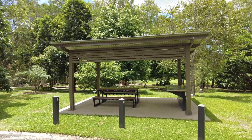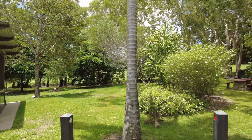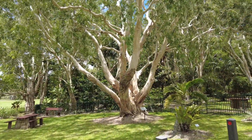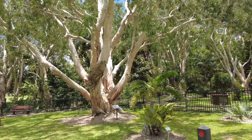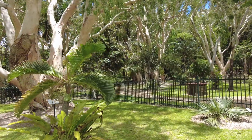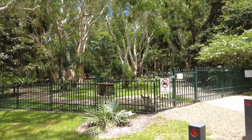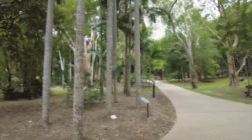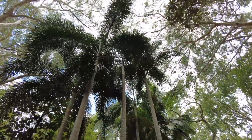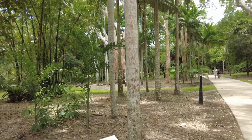So you've got a nice barbecue area, lots of different chairs around, all these nice big trees, paper bark trees. Got a couple of different signs around telling you about the use of some of the plants from the Aboriginals. Quite interesting to check out. You've got the foxtail palms, which are these ones just here, which as far as I know only grow up here. There's a sign for it.